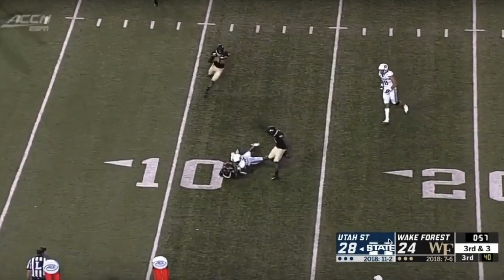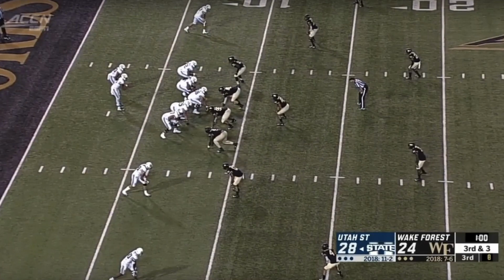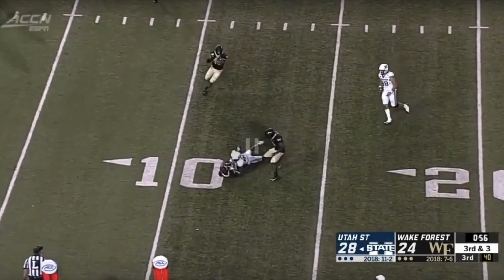Interception. You're up 4 in the third quarter and backed up against your own end zone. You can't just make this quick throw without looking. He just, boom, goes. Cornerback's able to make the easy pick right there.